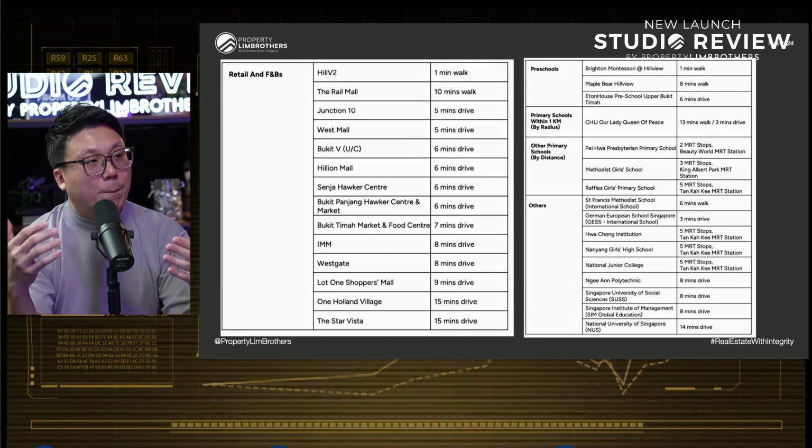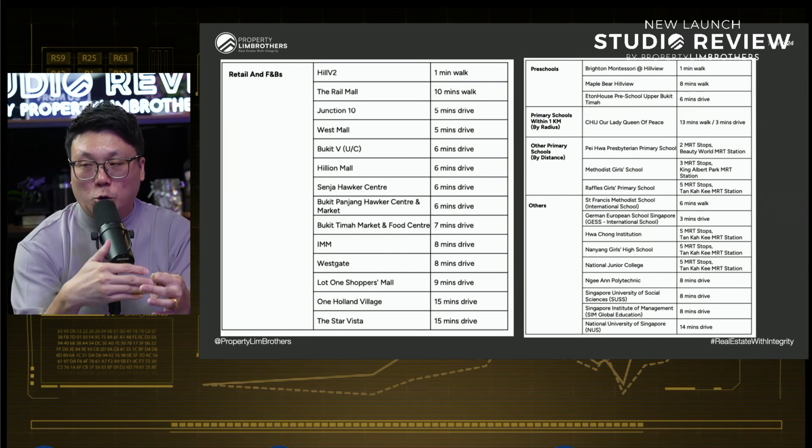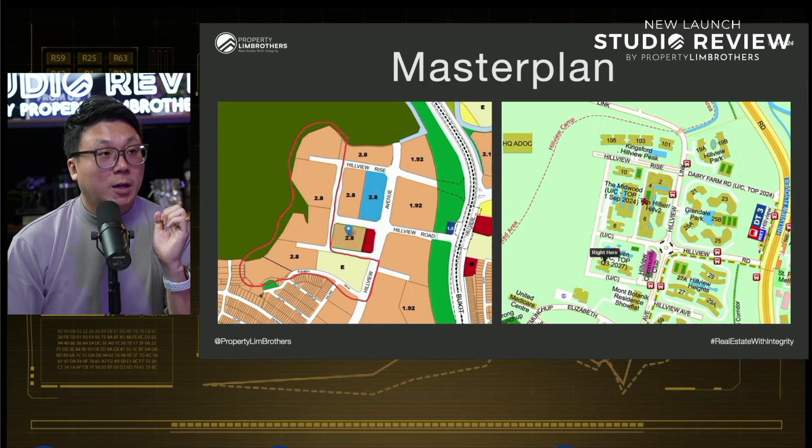You have a lot of F&B outlets, so you're not short of food options, groceries and stuff like that. So I think in terms of the whole entire area, this is definitely something worth considering. And of course, a lot of residential also means that all these amenities are very mature. So now let's take a look at the micro view, which is the site plan of what Hillhaven is all about.